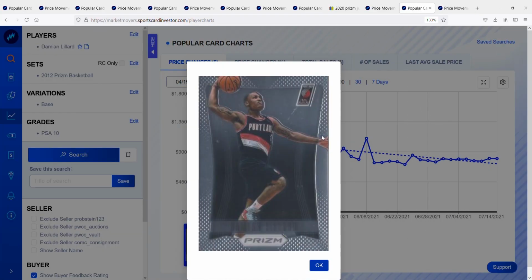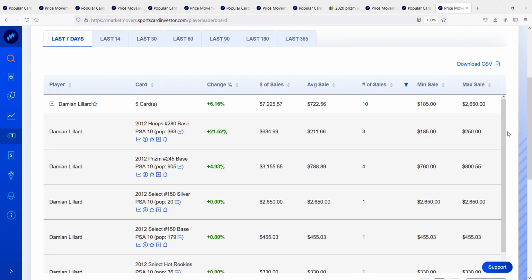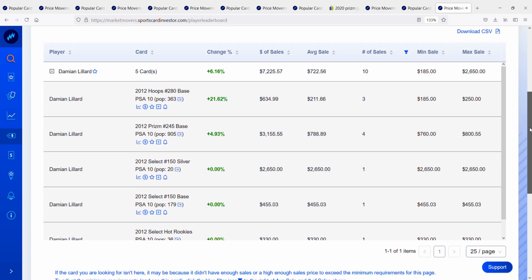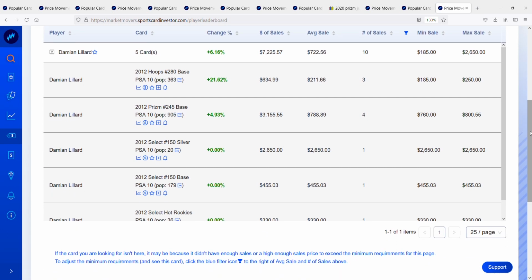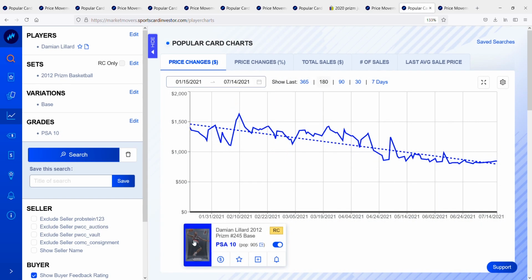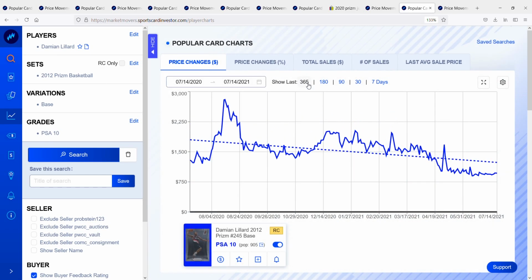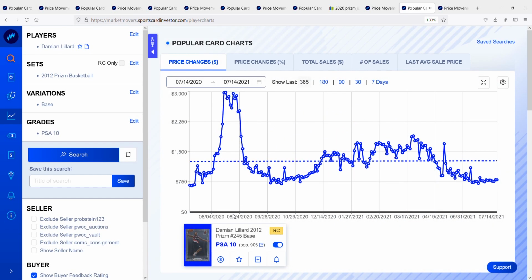Moving on to the final guy on our list this week, Damian Lillard of the Portland Trail Blazers. Now, the reason I'm bringing up Damian Lillard is two things. One, I think he's gotten pretty undervalued. This is his Prism base card, guys, that we're looking at in PSA 10. Let's take it back 365 days. So this was last August during the coronavirus sports card craze. You see this card got up to around $3,000, guys. Population of 905. That's not really going to grow much as this card is from 2012.